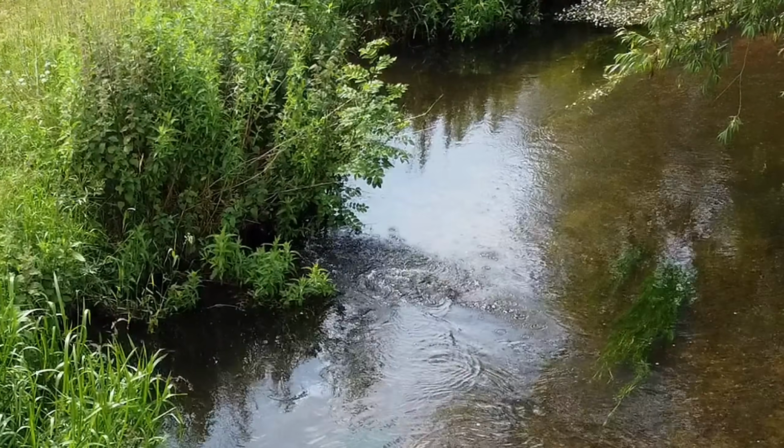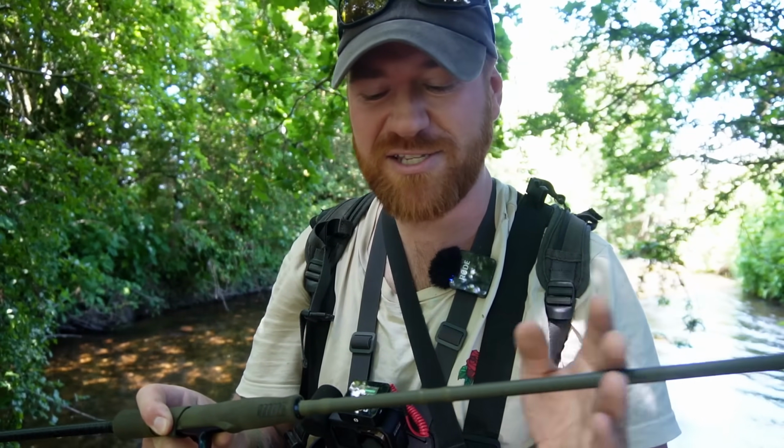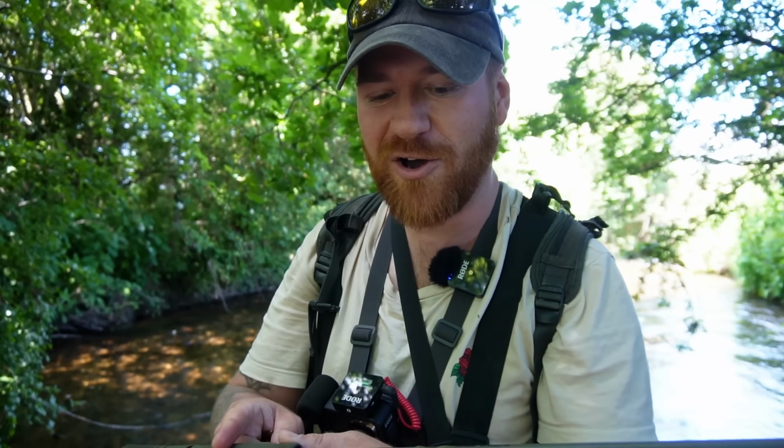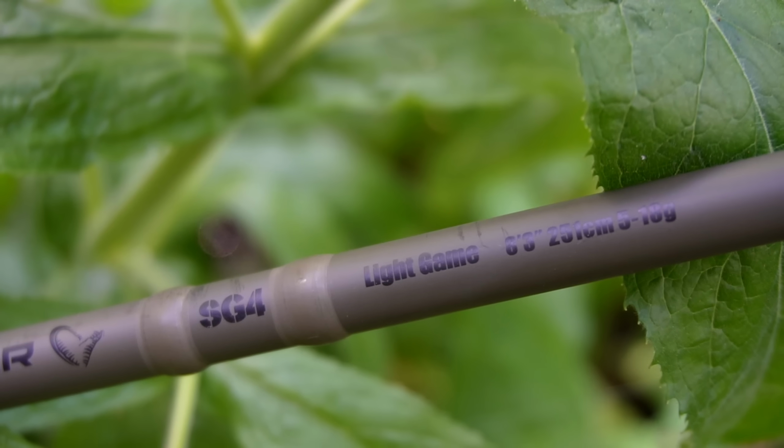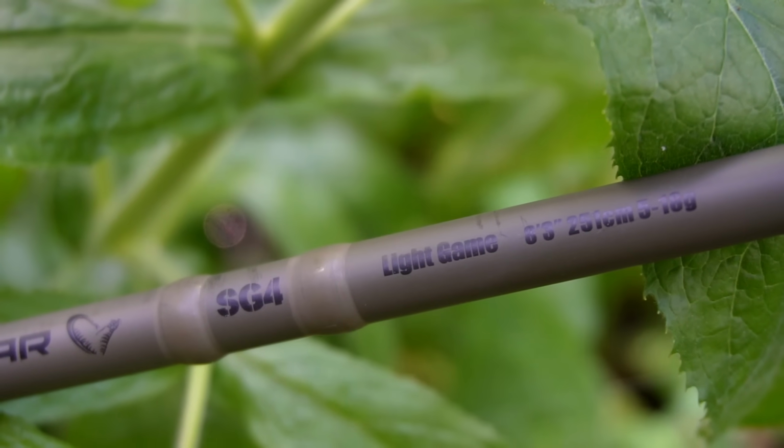Usually when I'm fishing these kind of rivers, I'll go for a much lighter setup, like a 1 to 8 gram or maybe 3 to 13 gram. But because this river is so full of snags and these chub are actually really quite hard fighting, I've had to bulk it up a little bit. So I've got a 5 to 18 gram Savage Gear SG4. It's a light game rod. It's 8'3". Bit of extra length is perfect for when you're top water fishing. You generally want a longer rod, that way it helps you to connect to them bites a lot quicker.